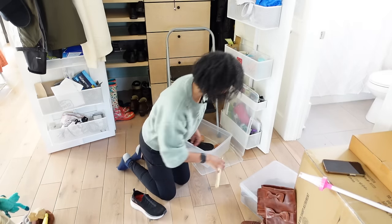Before I do that, I'm actually gonna take out this boot mat and I'm going to clean it a little bit. I don't think I have to wash this right now, but I definitely will vacuum it and get the dust off of it outside.